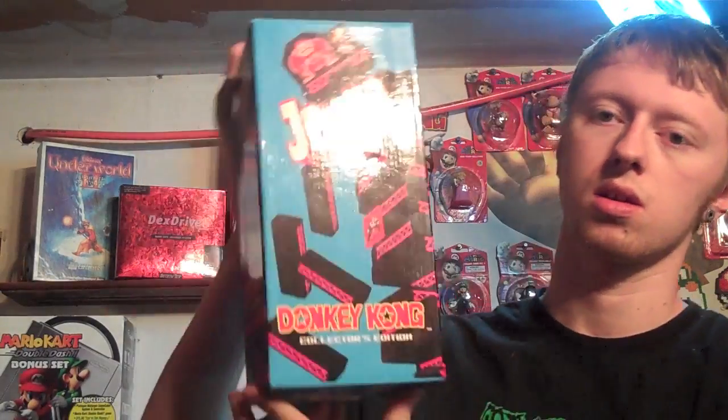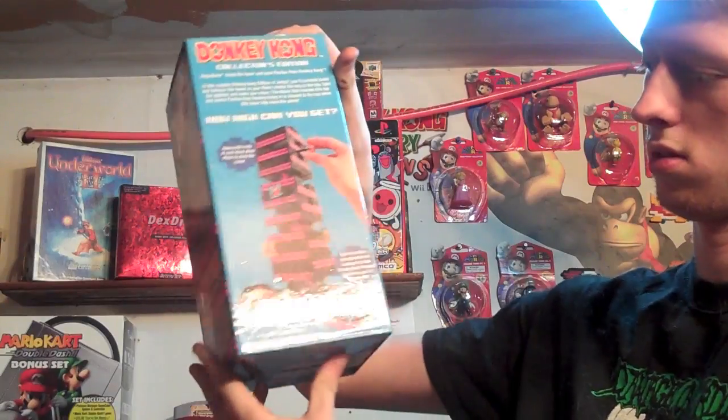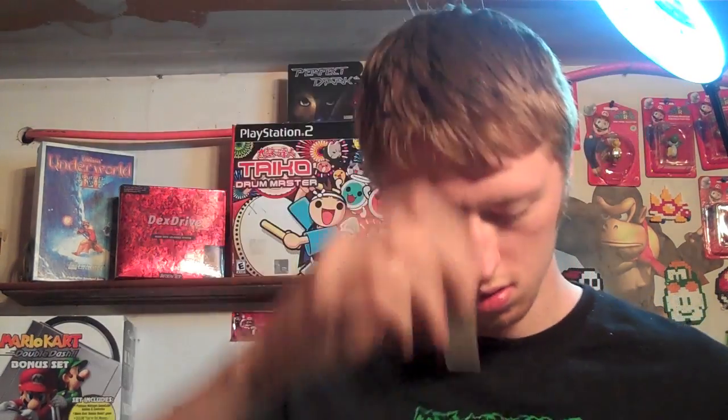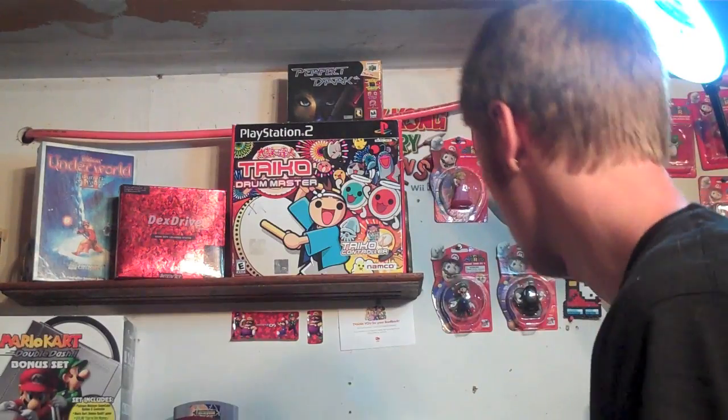And then he gave me this as my birthday present, because my birthday is on September 19th. And it is Donkey Kong Collector's Edition Jenga. Pretty cool. The blocks have the little Donkey Kong things on there, and it looks pretty cool. I'm taking this to Florida, so Cassidy and I will hopefully be playing this. So that's pretty cool. The box is in great shape, and it's Donkey Kong. You can't really go wrong with Donkey Kong.